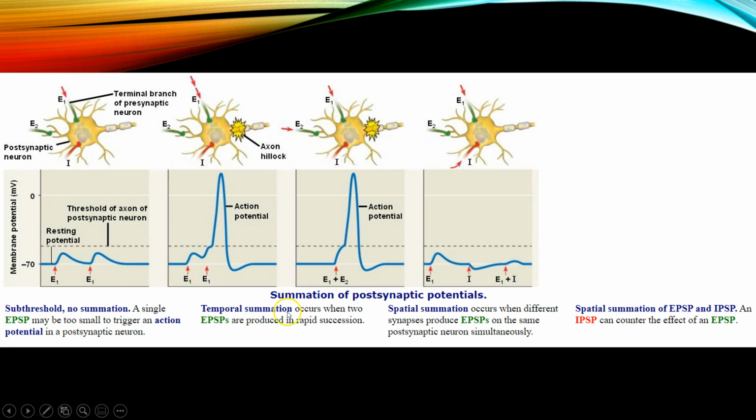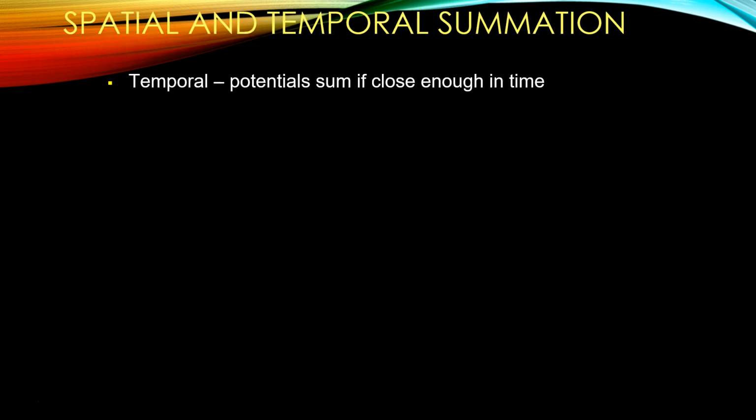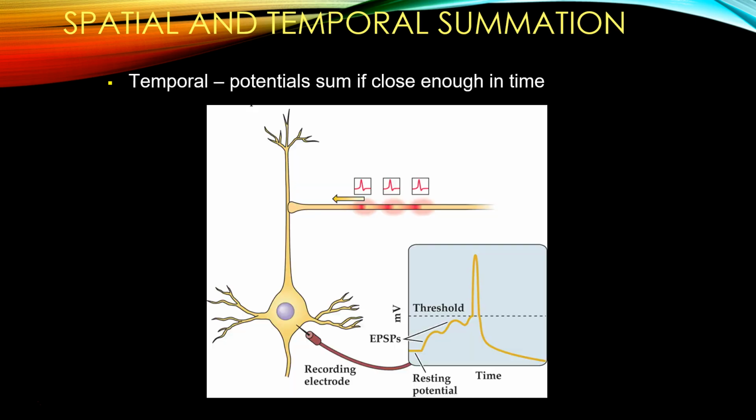So we have temporal summation. This is when you get two messages sent quickly over time that add up together to trigger the action potential. Or spatial summation, when you get two messages at the same time from different neurons. But because they're both affecting the same postsynaptic cell, they can add up together to reach that threshold of excitation and trigger an action potential. All right, we've talked about that.